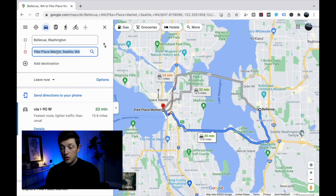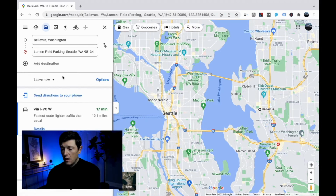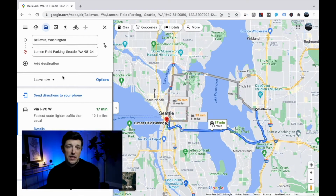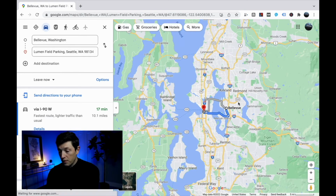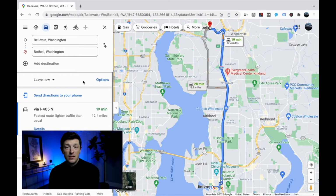Let's say you wanted to go see a Seahawks game, Kraken game, or a Mariners game. You're looking at 17 minutes, right? 520 a little bit longer, but for the most part, it literally does not take you very long to get across the water. Let's say you wanted to go further north, all the way to the Bothell, Mill Creek area, probably looking at around 19 to 20 minutes.